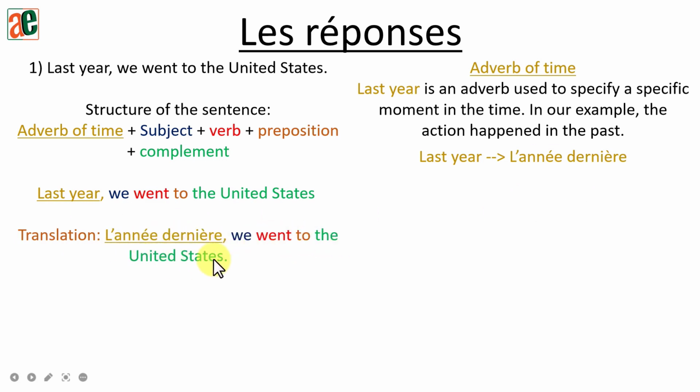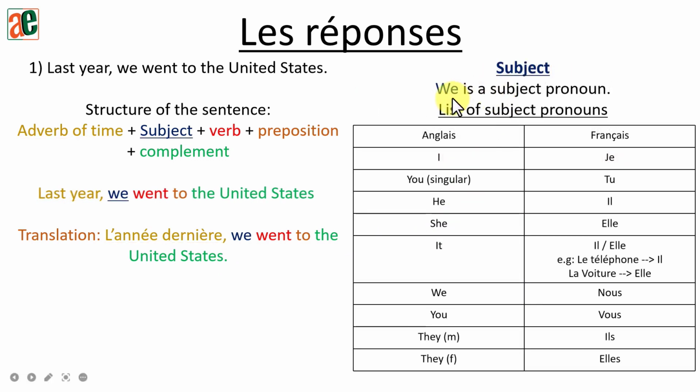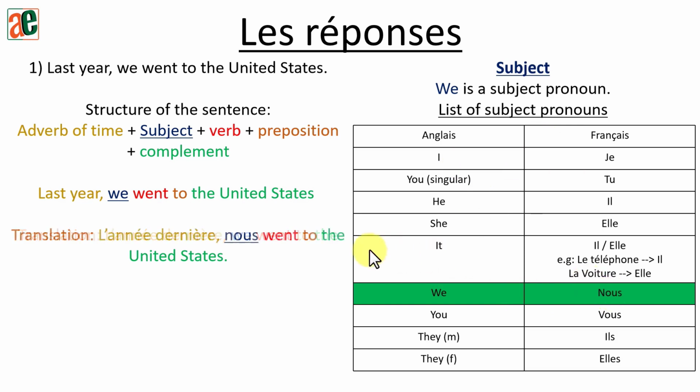Okay, now let's talk about the subject. We is the subject pronoun. Here is the list of the subject pronoun from English to French. Let's see what is we in French. We will be nous. So let's replace nous in the sentence there. So nous. Okay, fine.